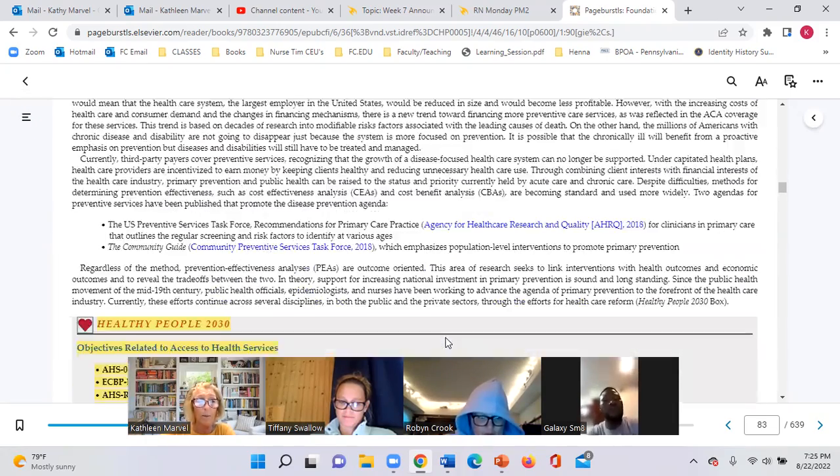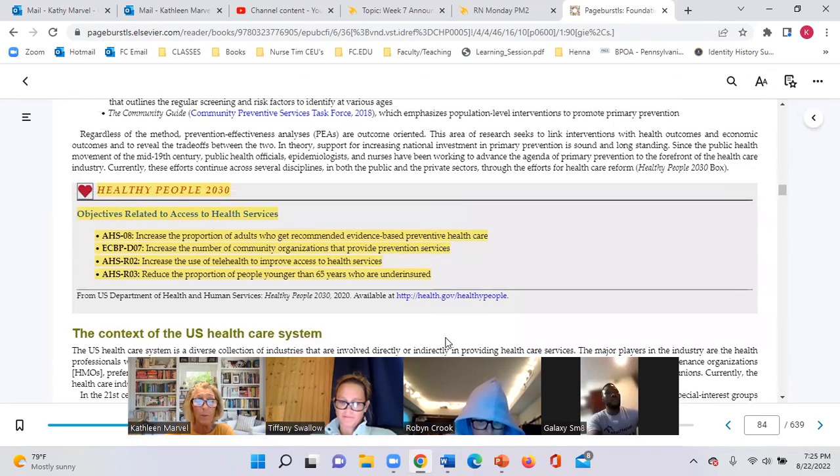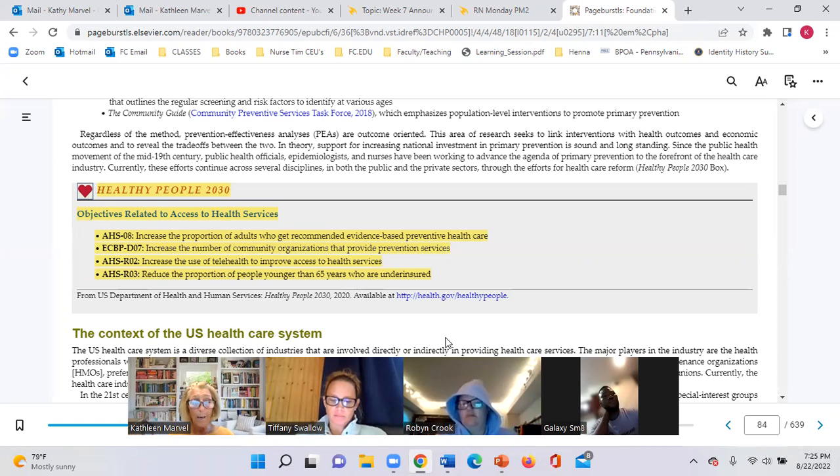And then let's go to the Healthy People 2030 box. If you're asked a question on Healthy People 2030 that has to do with access to health services, these are the 4 correct answers. There may be lots of other objectives that we might want to see on that list, but for right now, these are Healthy People 2030's goals. You can read those, but we need to be familiar with what the objectives are related to access to healthcare services.